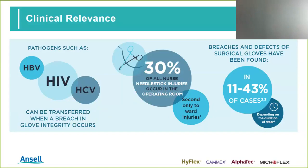So in keeping with the overall impact of double gloving, you can see here on this slide that there are a number of high-risk pathogens such as hepatitis and HIV that can be transferred when there is a breach or an injury through the glove, through the skin, and to the wearer of the glove. So in the OR, there can be this breach in glove integrity, and approximately 30% of nurses have these injuries occur, and much of this is due to the passing of instruments, and honestly, that's part of the nature of the operating room.